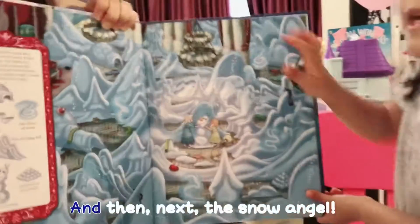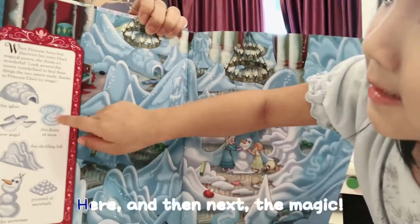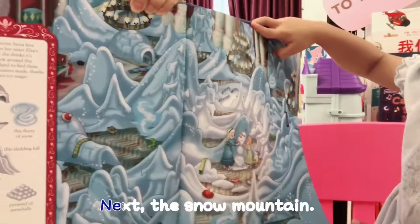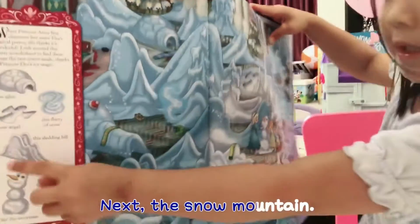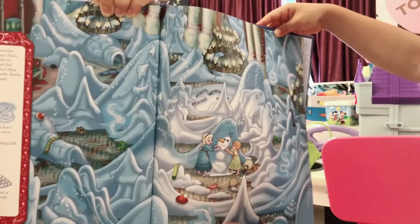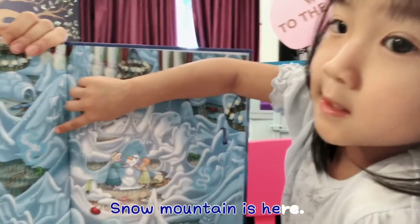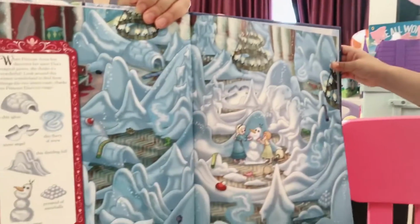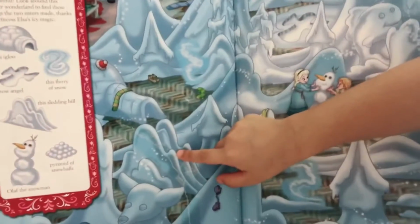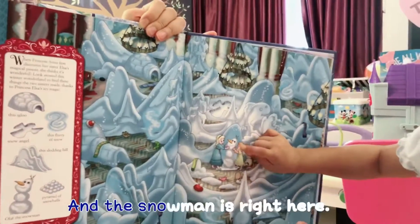And then, next, the snow angel. Here. And then next, the magic. Then next, this one, a snow mansion. The snow mansion, it's a good color. Where's the snow mansion? Actually, the snow mansion is here. I think that's a slide. And the snowman? The snowman is here, right here.